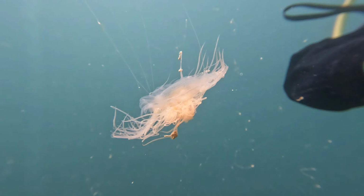It's time to get in for our second dive. This is a bit further down towards the south coast. This is just south of Gabriel, maybe a little bit further down towards Longpierre.